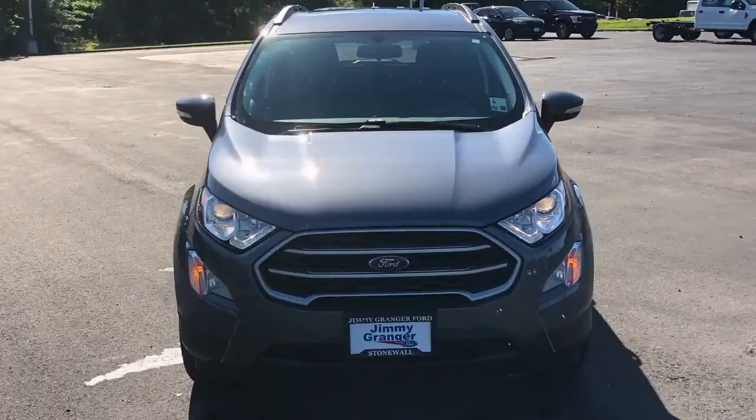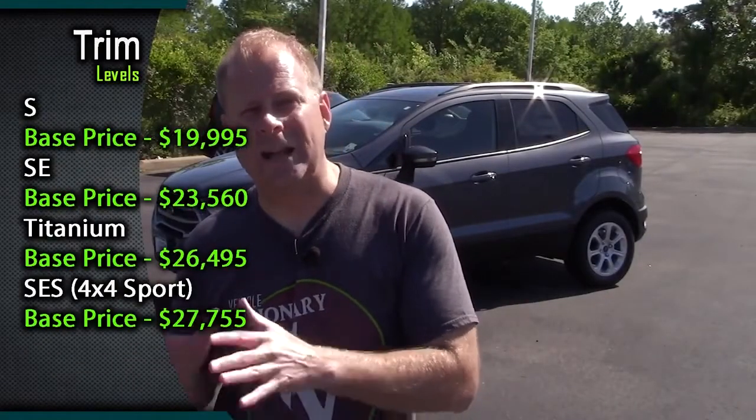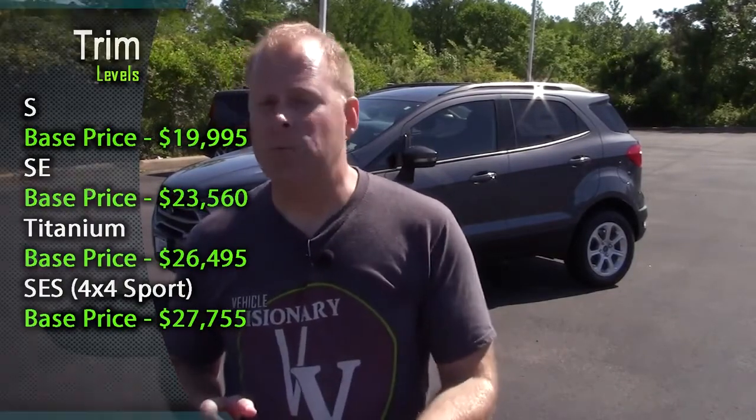One other thing that I do find interesting here is that out of all the available trim levels, and I'll list all of those on the screen and their base prices, every single trim level is available with either front-wheel drive or you could order it all-wheel drive.